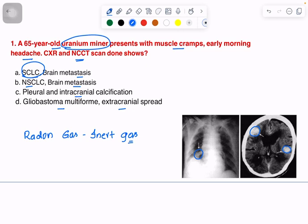So the individual has an occupational history as a uranium miner, with exposure to radon gas. There is a mass in the right paracardiac area, and you also have opacity within the brain CT. What is all this suggestive of? This is suggestive of bronchogenic carcinoma, because the very important history is exposure to radon gas, as the individual is a uranium miner. And there is a mass in the right paracardiac area that might have metastasized to the brain.